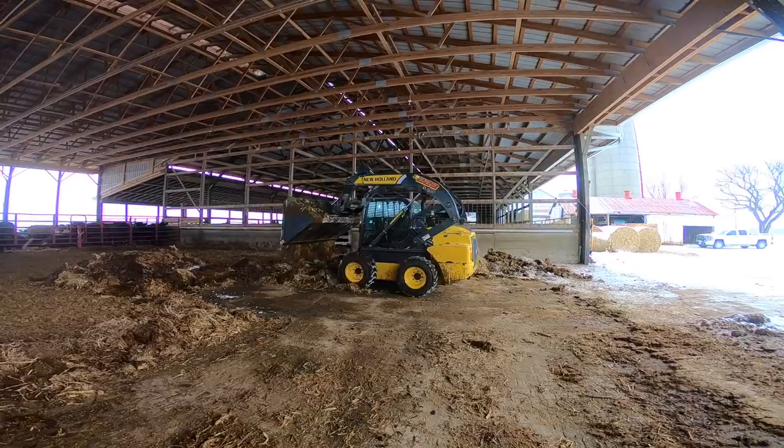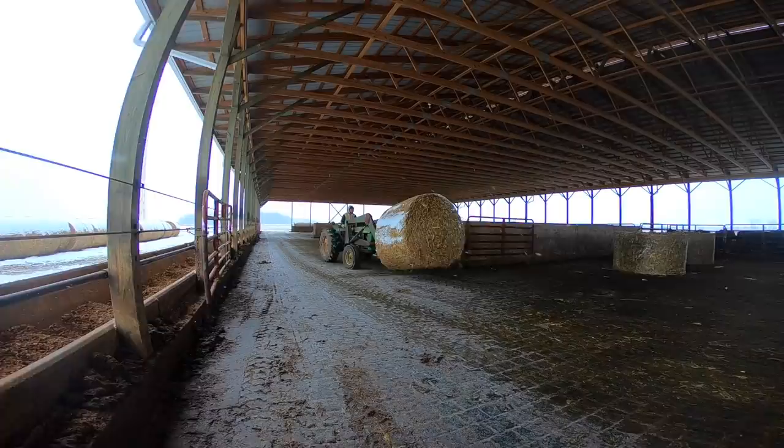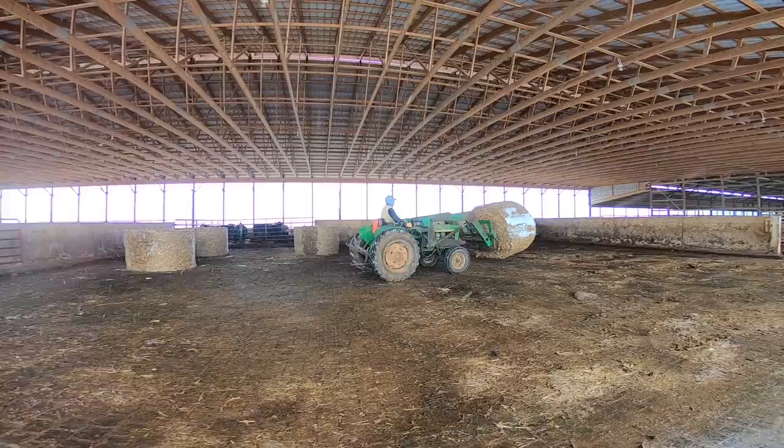There's about 7 more minutes left in this video of them loading the manure out of the barn, bringing in the round bales, and hauling it and spreading it out in the field. And at the end of the video, you're going to see after the round bales are set down and the gates are put back in place, you'll see the cattle turned loose and coming in here and tearing up these corn stalk bales.